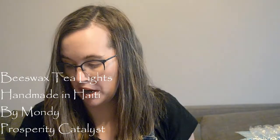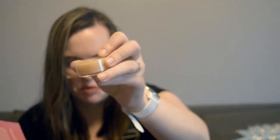I believe this is beeswax something. Okay, so yeah, there's two tea-light candles in here. They're made in Haiti. They're Mondi the Prosodic catalyst. Once again, I'll leave everything. They don't smell like anything, but they're just beeswax. Oh gosh, show it, Laura. There you go. Just a little beeswax candle.